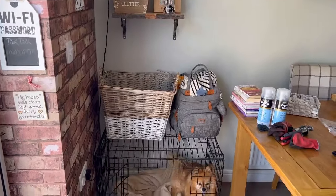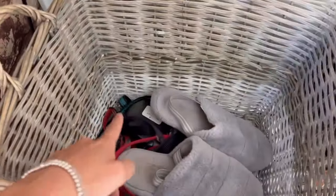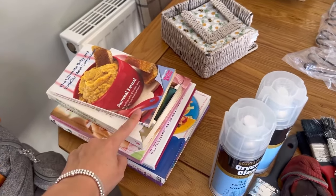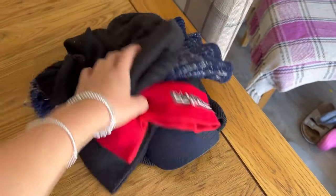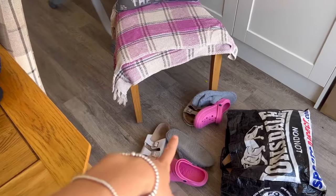Quicker and easier than I expected, and that basket now has just got the boys' leads in, my slippers, and obviously Lenny's changing bag. These are just weaning books that I haven't used, and I've sold them on Facebook Marketplace, so I'm waiting for them to get collected. This is a pile for the shed. These are Ben's hats. He had a good collection in the basket, so they can go up into his wardrobe. I had some shoes in there, so they can go in the shoebox.